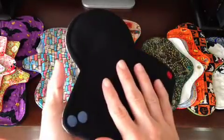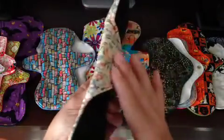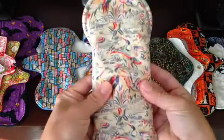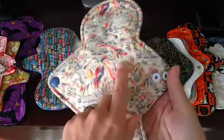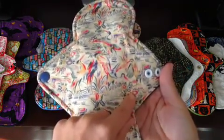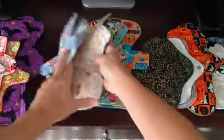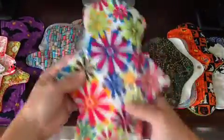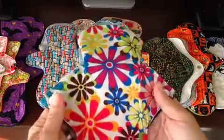Nothing had leaked through on the back. The back was still perfectly dry. And nothing where the wings were wrapped around, nothing had gotten on my clothing. So it was fine. Now, I thought that was possibly because of this absorbent core going out on the wings. But on the next pad that I wore, I found out that it was not the case, because this one did the same thing.